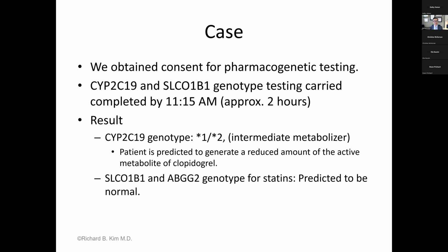We carried out pharmacogenetic testing in CYP2C19 and this transporter called SLCO1B1 that is related to statin disposition. We completed the testing within 2 hours. And when we did the 2C19 testing, the patient was predicted to be an intermediate metabolizer. And we know CYP2C19 intermediate metabolizers do not generate an adequate amount of the active metabolite of clopidogrel. For statins, the genotype was noted to be normal.